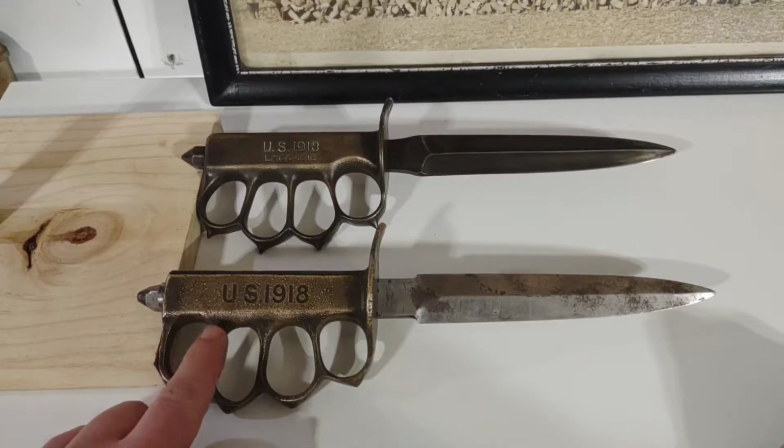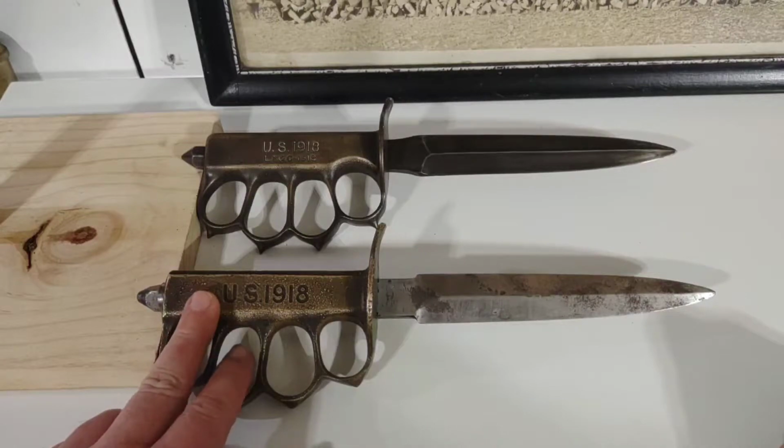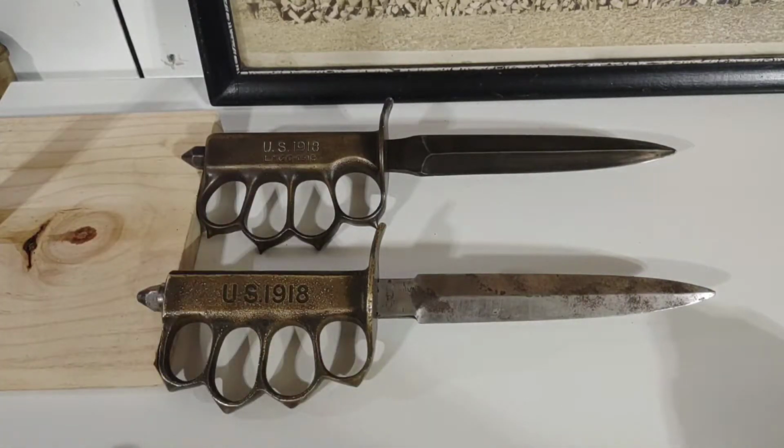The one big difference is the French ones are a little bit cruder. The handles aren't quite as nice. They look a little bit crappier. And as far as I know, the French-made ones are actually a brass handle, as opposed to the American-made ones, which are a bronze handle.